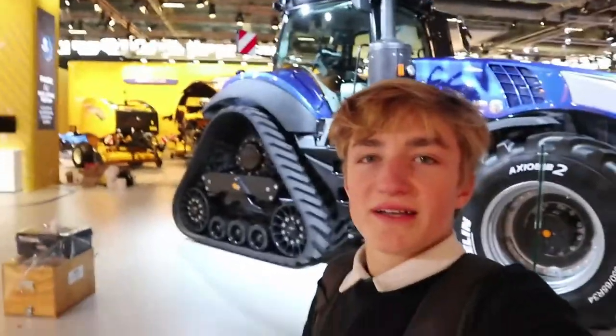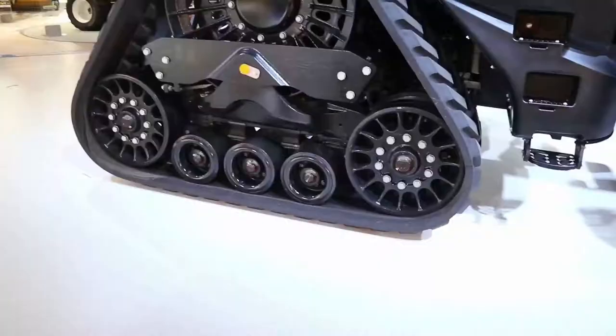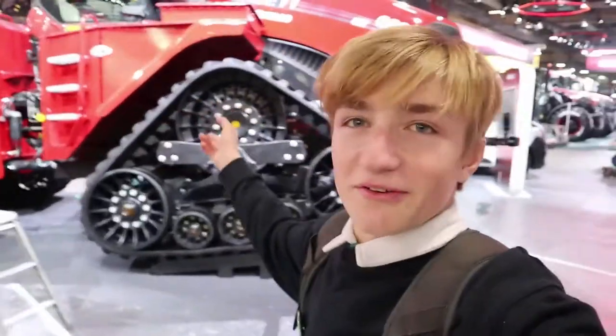Behind me is one of the biggest New Holland tractors there is at this moment. You have the 430 horsepower New Holland T8 with tracks. Right behind me is the biggest tractor in the world, the Case International Harvester Quadtrac. As you can see, they are still cleaning him. So as you can see, you have one, two, and two on the other side, of course.